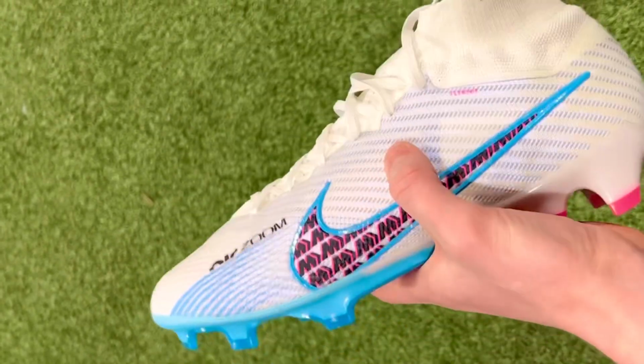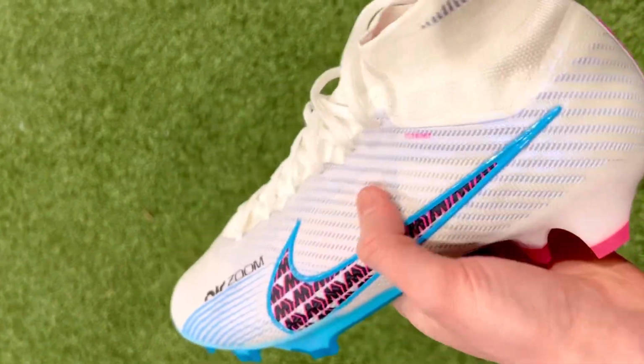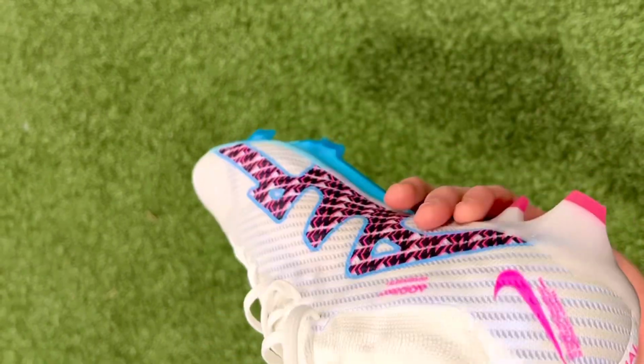For the upper, Nike have brought in their new Vaporposit material to cover the entire football boot. This new Vaporposit has a nice mesh material that I think provides a really nice amount of grip. As any Mercurial would, these boots wrap really tight around the midfoot, and this is what helps give you a really nice barefoot feel on the ball. Around the ankle on the Superfly and the Vapor, Nike have added some elasticated fly knit just to give you a little bit more comfort and support.